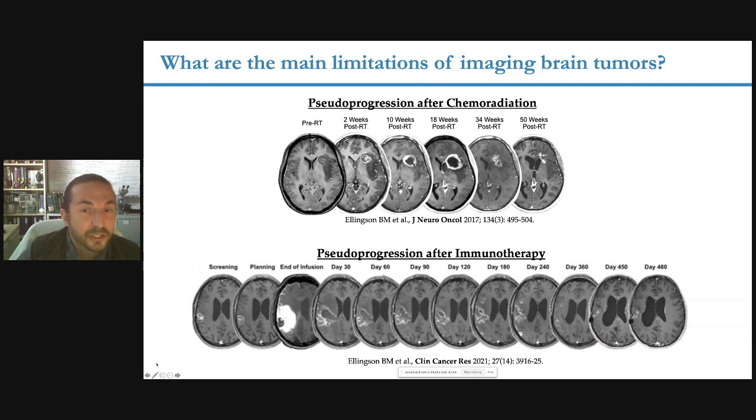You can see this lesion continuing to grow. As the patient didn't change therapy and was just under careful observation, you can see that over time the tumor began to shrink. This is what's characteristic of pseudoprogression or these treatment effects: there's a transient or temporary increase, but then it either stabilizes or decreases over time in size.